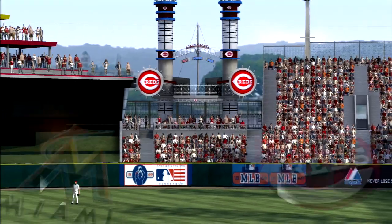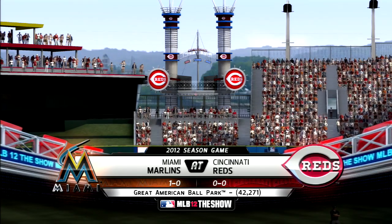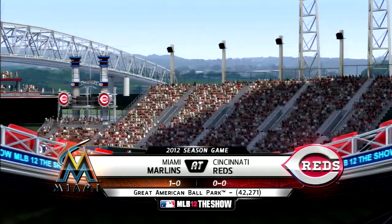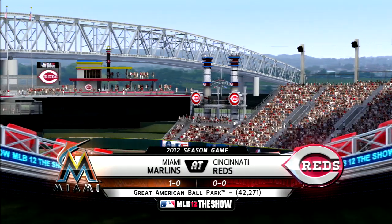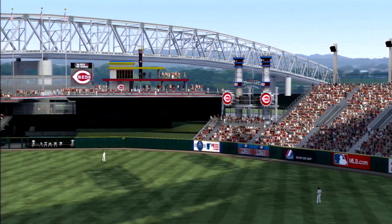First opened back in 2003. There you see beautiful Great American Ballpark in Cincinnati, as MLB The Show is proud to bring you another edition of Major League Baseball. Today, it's Game 1 of this 3-game series, as it'll be the Miami Marlins taking on the Cincinnati Reds.